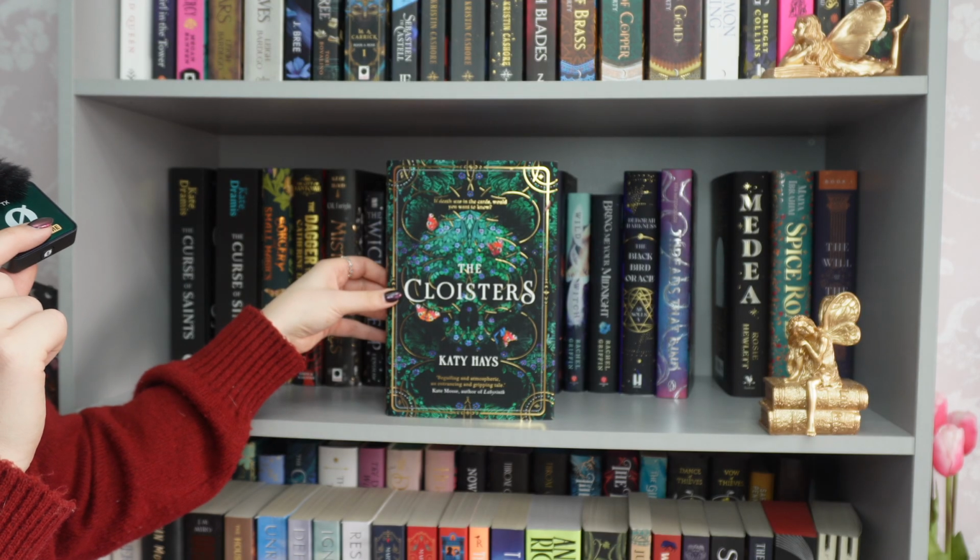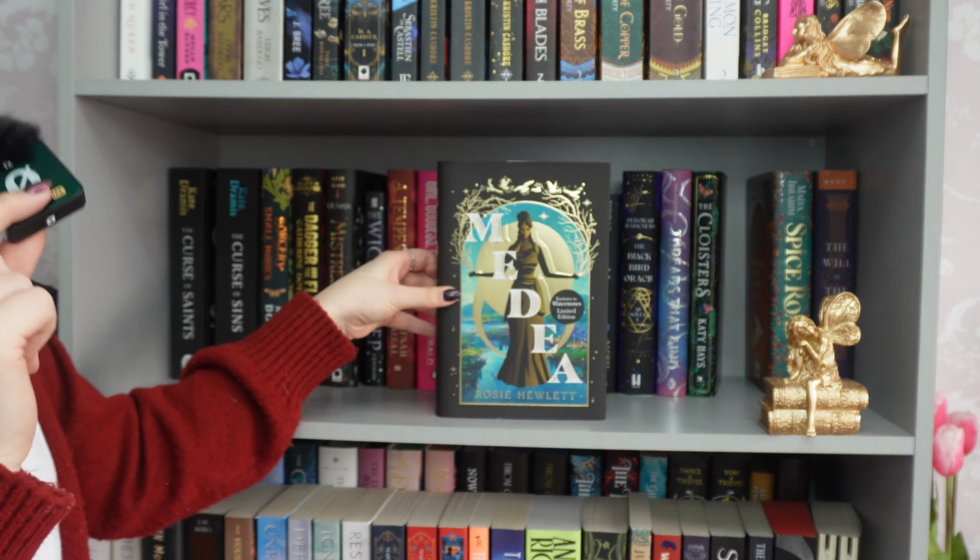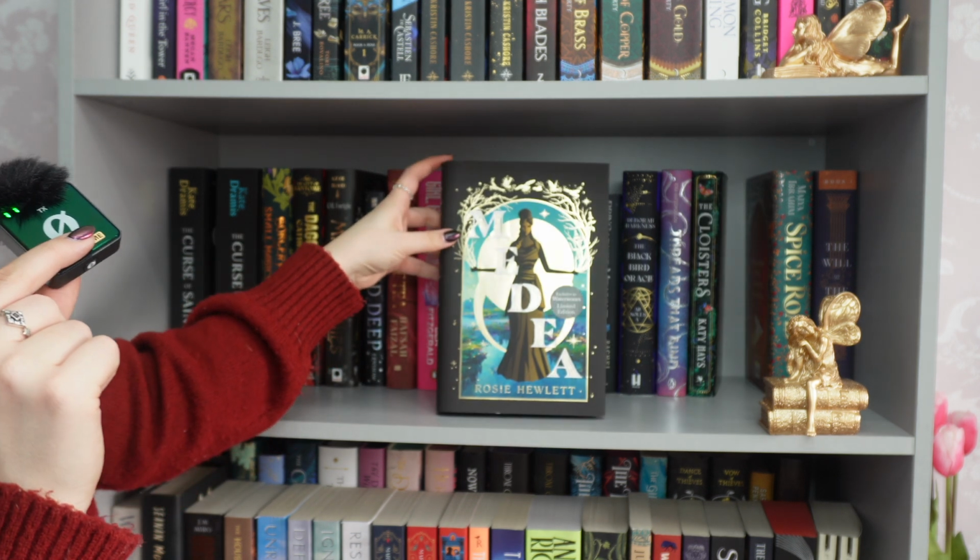I then have The Cloisters by Katie Hayes. I think this is kind of a thriller / magical realism story. Then I have Medea, which is a Greek retelling, and this is by Rosie Hewlett.